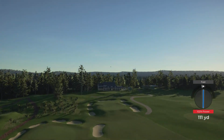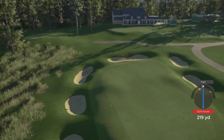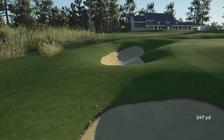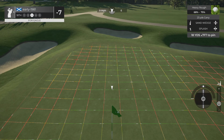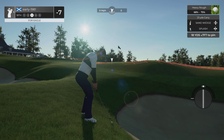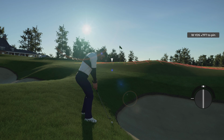It's a baby fade. And see, this time the slope really moved me there. And it wasn't even a red slope. So I am going to miss the green altogether. Sadly, it's the heavy rough. Third shot. Let's see if we can get this one close. I'm looking to land this short off the flag and just let it release out ever so slightly. Awkward slope at my feet.